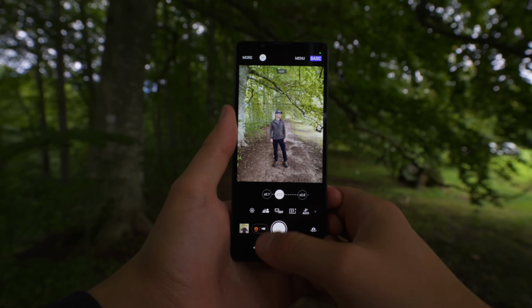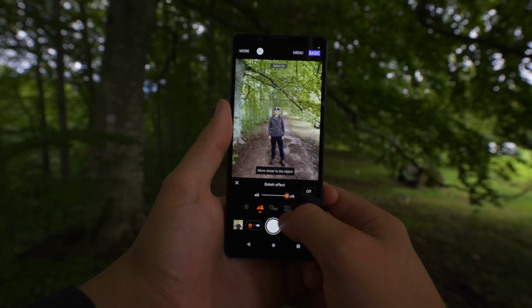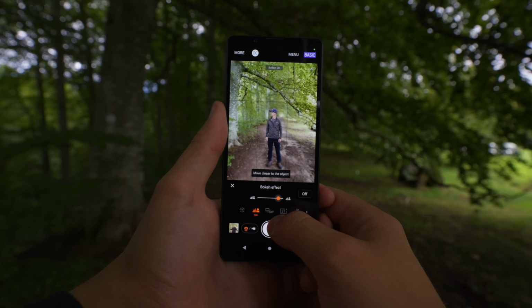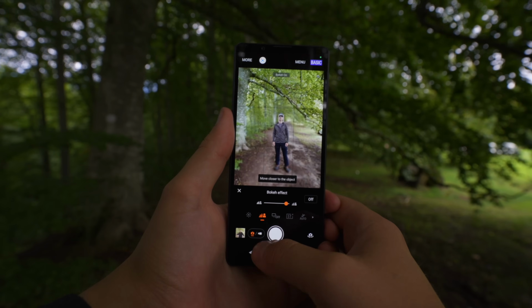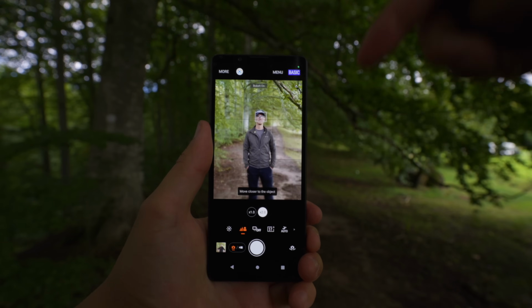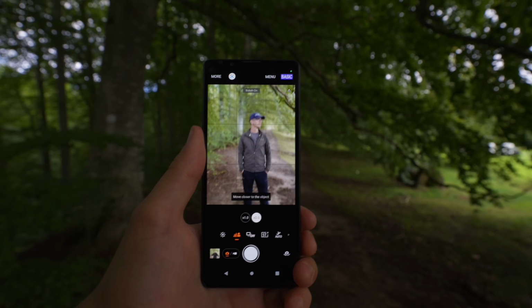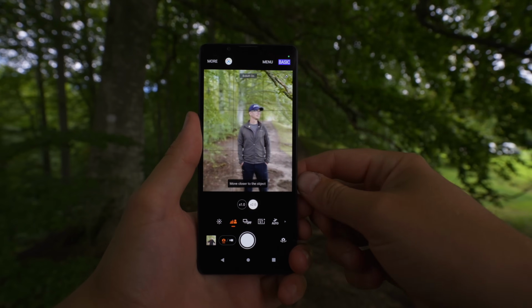When you go into basic here, you press here, then you have the bokeh, how much bokeh you want. And I think personally, the way it looks the best is if you go to 2x. This is equivalent to 48 millimeters, which is a typical focal length for portraits. So that's why I think it looks the best on 48 millimeters.